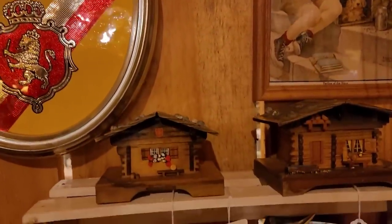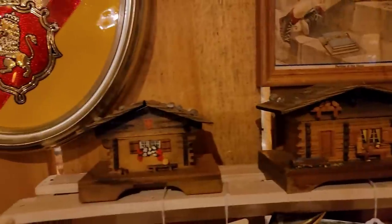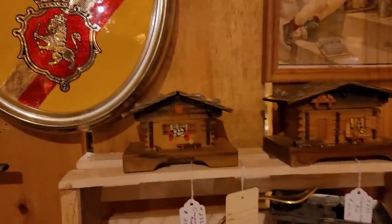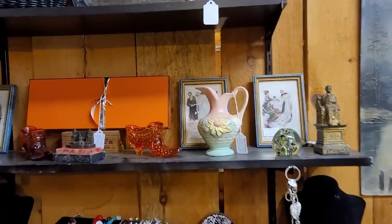And just below that were these little wooden houses. These are, in fact, music boxes. And I thought how cute it would be if you had the cuckoo clock and then maybe a little wall shelf and had these placed around it, like you had your own little wall village.